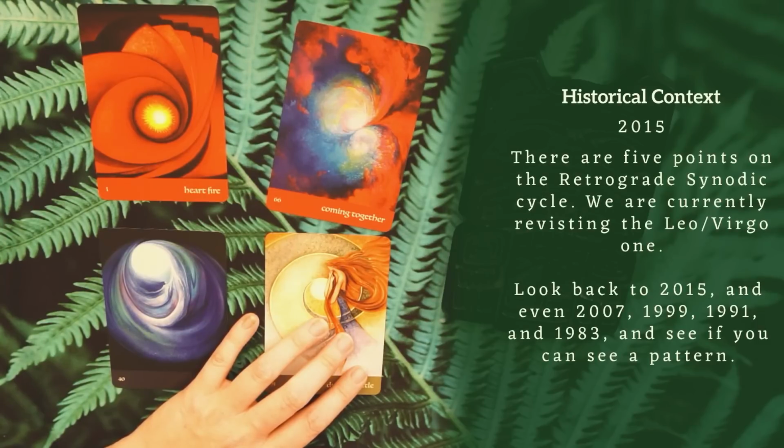Something would have completed, a whole pattern would have happened in that time, something began and ended possibly, or major themes in your life emerged. And so with the conjunction of the Sun and Venus this year, we are beginning a new cycle for this data point, for this one point of the pentagram.